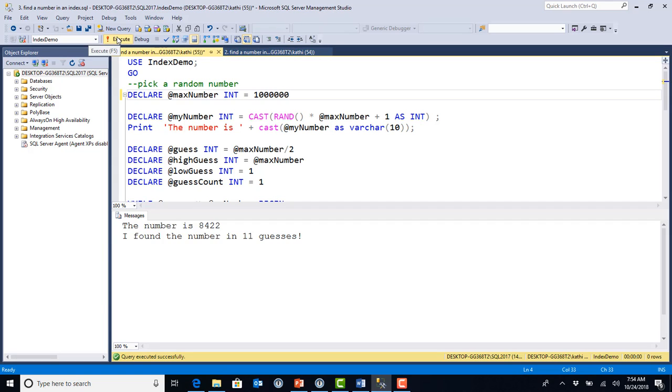Now when I run it, it found this pretty big number, over 400,000, in just 18 guesses. Let's try that again. This number it found in 19 guesses. And here's one it found in 20.